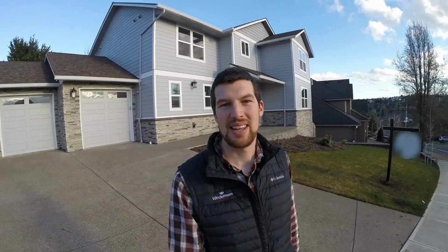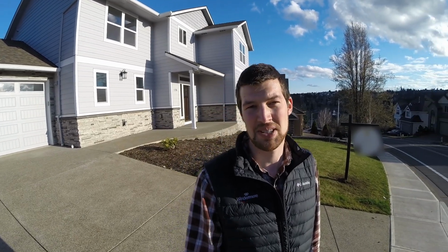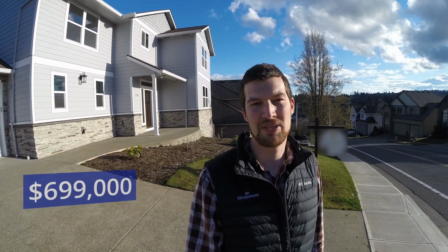Okay, here we are at the last house of the day. It is here on a hill. It's actually a pretty steep hill. It is the last house on this side of the road, and behind it is West Salem High School. So this home is brand new construction, and it is the most expensive house that we are going to tour today, and it is listed right at $700,000.